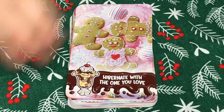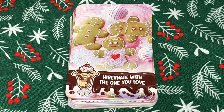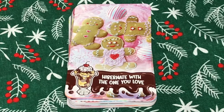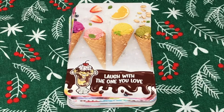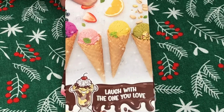Hibernate. Oh, this is kind of hermit kind of thing. So, be to spend time with family. A loved one isn't just romantic, by the way. It could also be a family love, a platonic love. There's more than just one love which is romantic. There's more than one. Laugh. Oh, that's really nice. Oh, the ice cream. Like beach time. I always think of beach time and you're laughing with your friends.